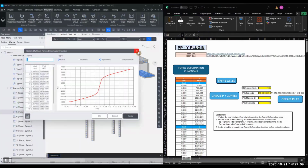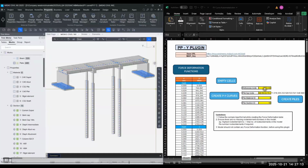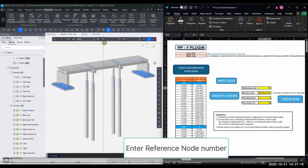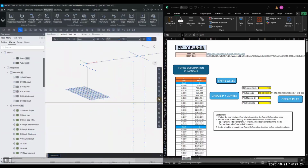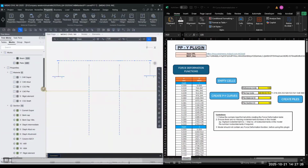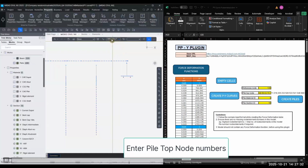I believe there are 25 graphs. Yes. Step 1, and then step 2 is to assign the functions at respective depth through the soil and also generate the piles as well. So a reference node is provided such that the reference for the specific locations of the spring can be determined. Top nodes from which the piles will be created are selected.